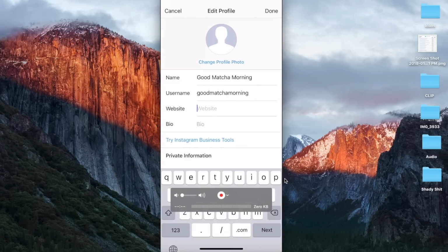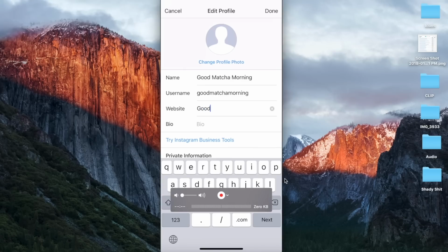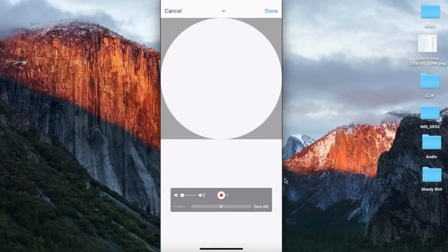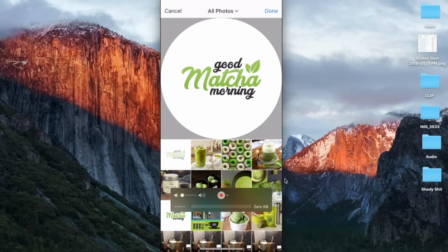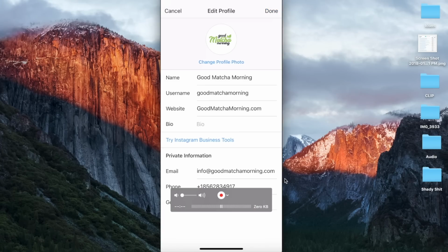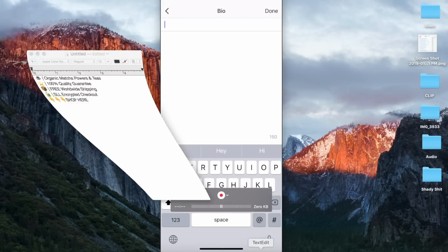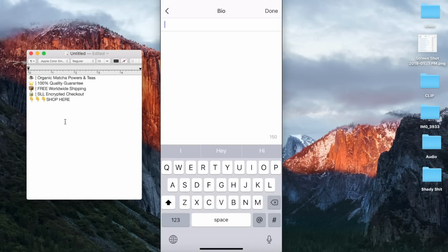And we're going to add in their website. So I'm going to go goodmatchamorning.com. We're going to add a profile photo. I already have their logo loaded into my phone, so I'm just going to scale that up to size. I'm going to hit done. And down here in their bio, there's a very specific description that I like to use. I actually have it right here in a note so you guys can go ahead and copy this.